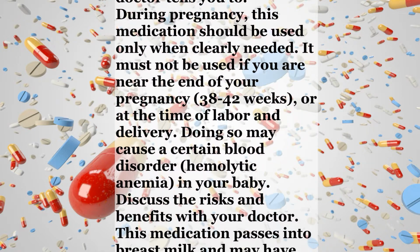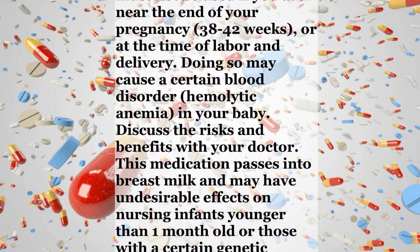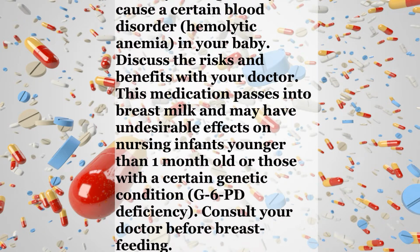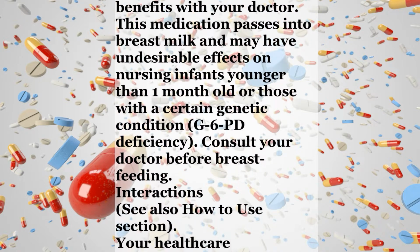During pregnancy, this medication should be used only when clearly needed. It must not be used if you are near the end of your pregnancy, 38 to 42 weeks, or at the time of labor and delivery. Doing so may cause a certain blood disorder, hemolytic anemia, in your baby. Discuss the risks and benefits with your doctor.